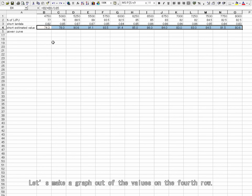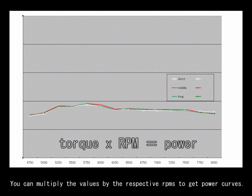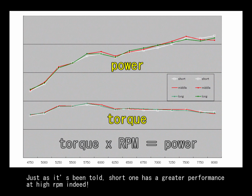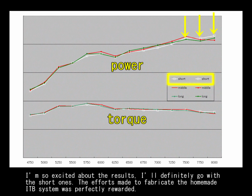Let's make a graph out of the values on the fourth row. These curves represent those of the torque. You can multiply the values by the respective RPMs to get power curves. Just as it's been told, short one has a greater performance at high RPM indeed. I'm so excited about the results, I'll definitely go with the short ones.